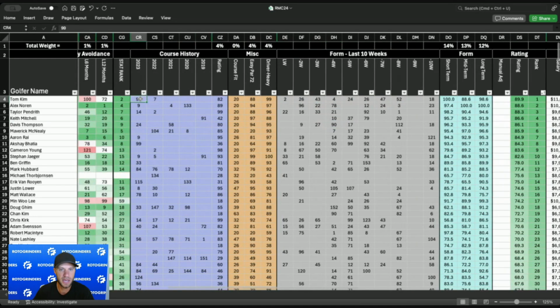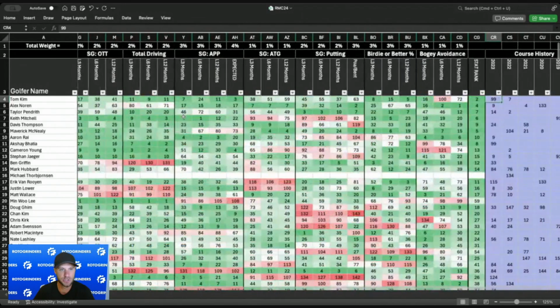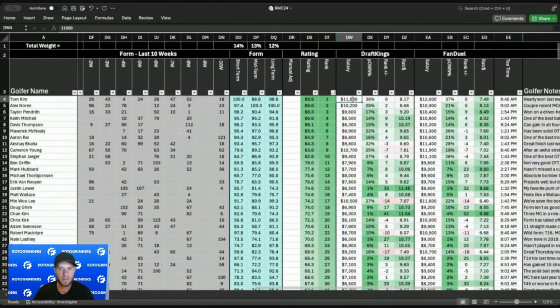He missed a cut here last year. I don't think this course sets up nearly as well for him as last week's course, just because I do think it's going to play very long. Doesn't mean he can't gain a bunch of strokes with his irons. Doesn't mean he's not going to hit a lot of fairways. But, yeah, he's not a must-play for me. I'll probably come in maybe half the ownership of this, and I think I'm going to fade him in single-entry stuff.